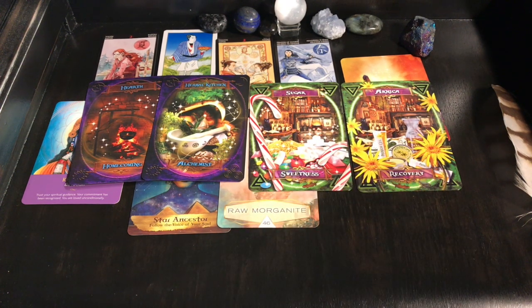So let's take a look at that one and see what I find. This is so cool. I have never pulled this card. Cool, cool, cool. All right.